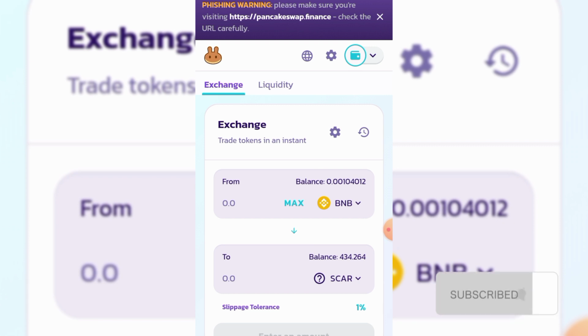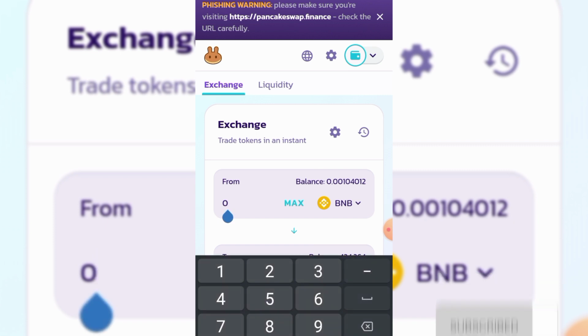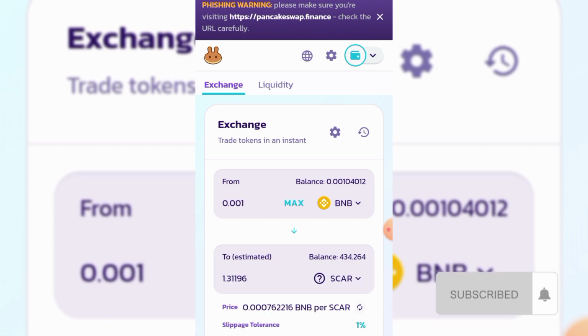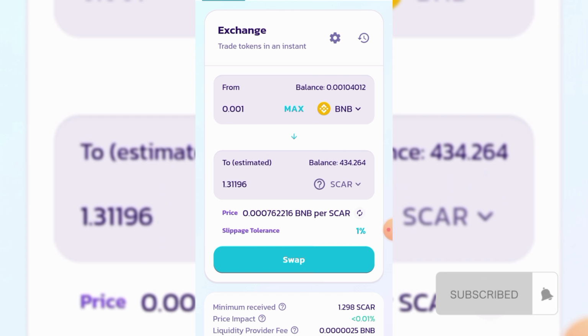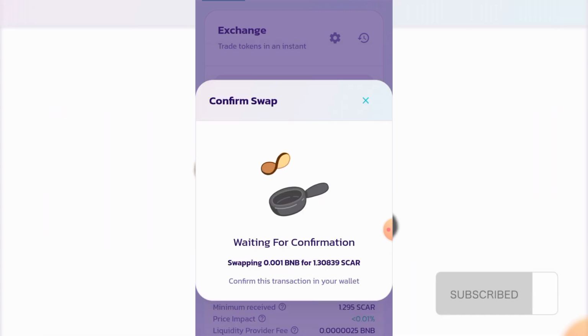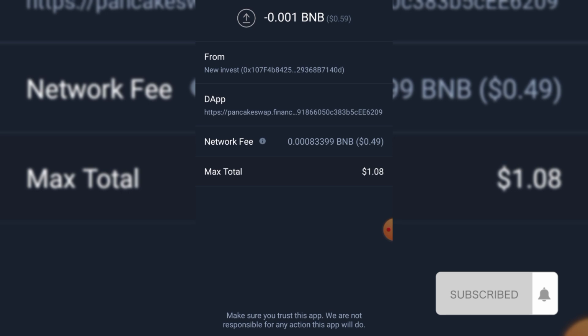Then you can enter the value of BNB that you want to use to swap this coin. For me there's not much BNB here, so let me enter 0.001. This is low. I already swapped, you can see I already have some quantity that I swapped right here. Let me assume I just enter this amount of BNB with a 1% slippage, and you can swap this coin. Based on the traffic, the swapping most times gave me some errors initially, but I needed to swap it a second time because the traffic was a bit much.